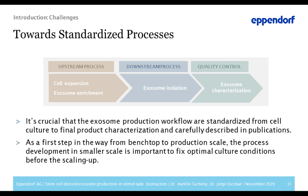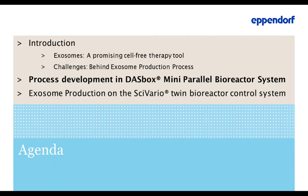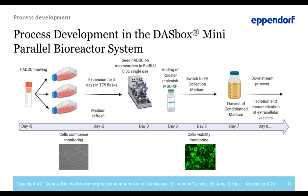In the next part of the presentation, we will introduce you to the use of the DASBOX Mini parallel bioreactor system to develop an exosome production process in a small-scale stirred tank bioreactor and optimize the culture conditions before a potential scaling up. So this first slide describes the experimental strategy used for the upstream process.